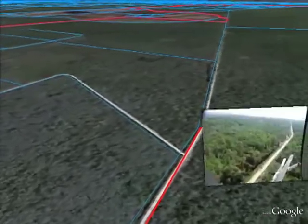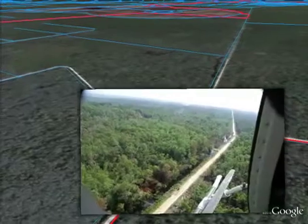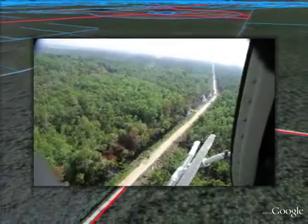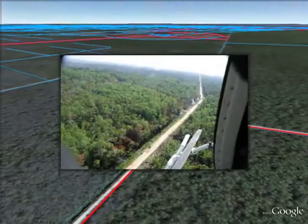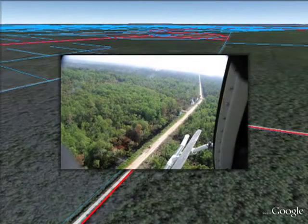A little further down Jackson Road, looking across the interior of the burn, you see a few smokes visible, but as compared to even 7 to 10 days ago, there's very little smoke still being produced on the northernmost end of the fire.